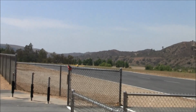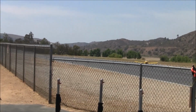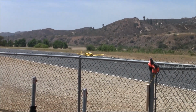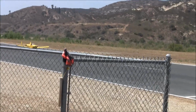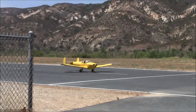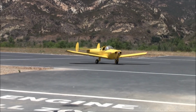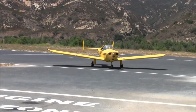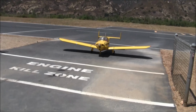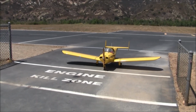Just finished up with the 1/3 scale Balsa USA Ercoupe. We are at the SoCal Scale Squadron's Warbirds and Classics 2022 variety.